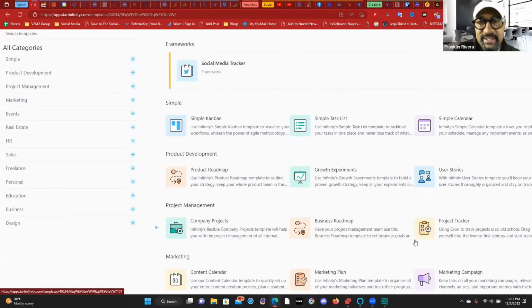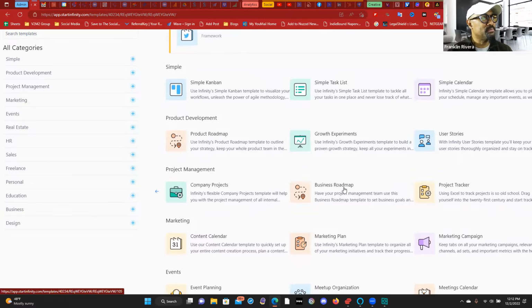And boom, check this out. Voila. All the categories. They broke it up for you. What are you interested in working on? Product development, project management, sales, marketing, real estate, HR, freelance, personal. Oh my gosh, look at all this stuff. And look at this one, frameworks. You got simple task lists, growth experiments, user stories, business roadmap, company projects.